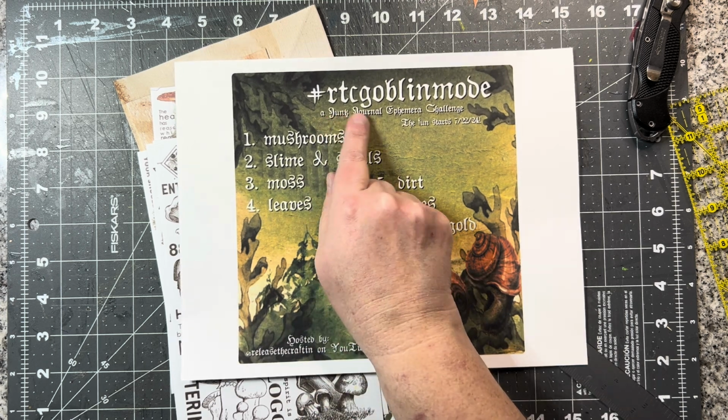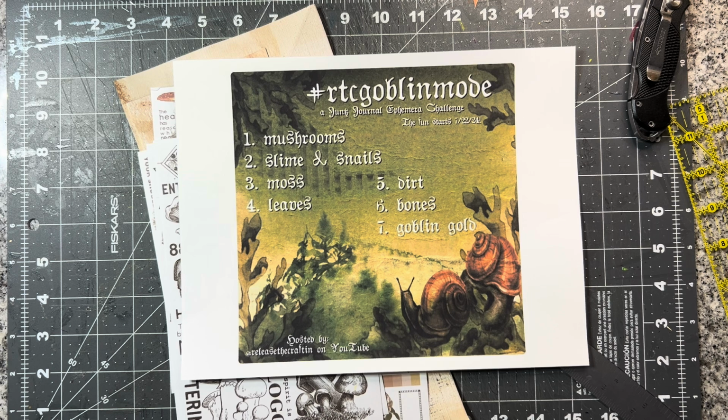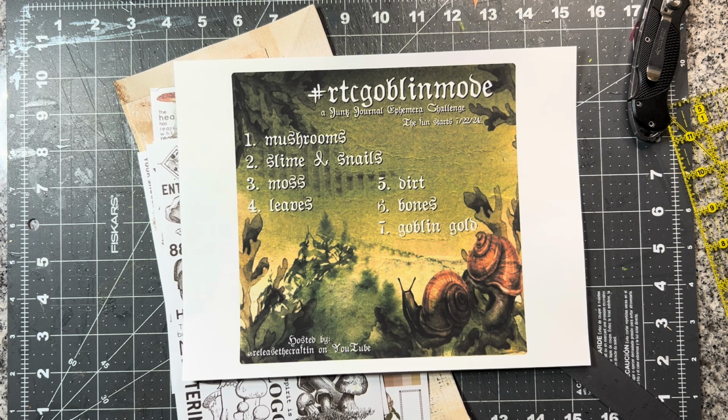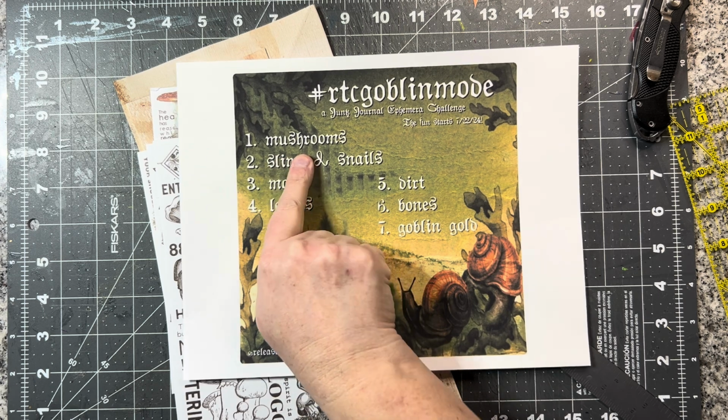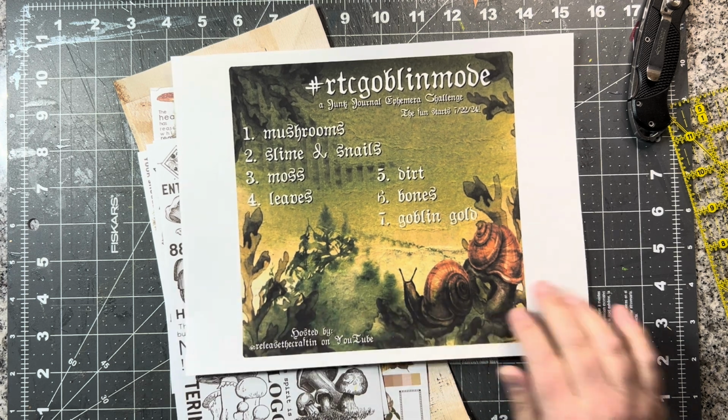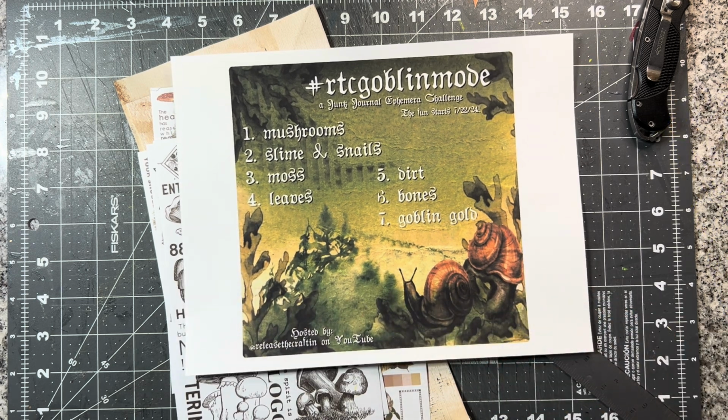Hashtag RTC Goblin Mode. It's a 7-day junk journal ephemera challenge starting today, July 22nd. Our first prompt is mushrooms. So I'm going to kind of be winging it, I think. Isn't that what we do around here? We just wing it.